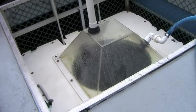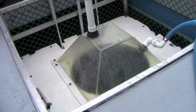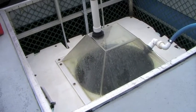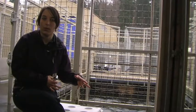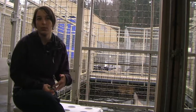That blue tube coming out is what's drawing air through the tube, and it's drawing air into the oxygen and CO2 analyzers that are on the dome. The air that's flowing through the dome, we can measure how much oxygen the animals consume and how much CO2 they produce, and from that we can calculate how much energy they're using when they dive. Okay, Scie, dive!